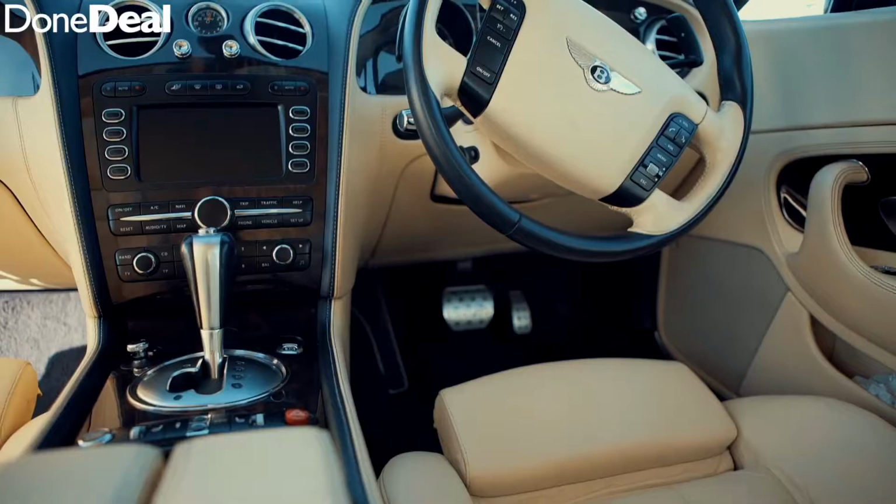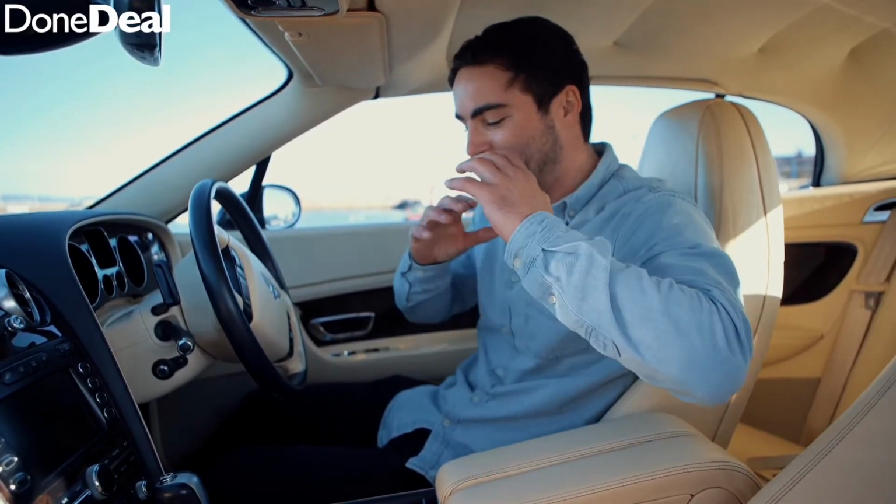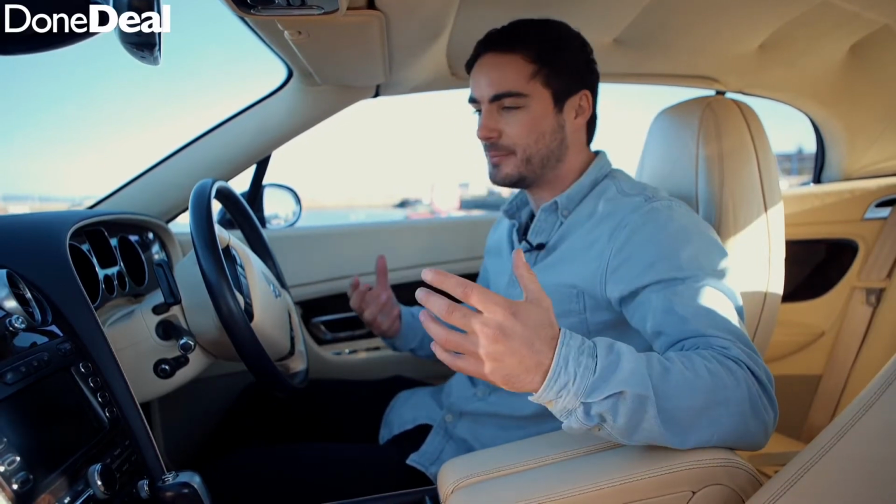How many buttons do you think there is just in this section here and on the steering wheel? 77. 77 buttons. In a Tesla, there is one button. 77 buttons, and I absolutely love it. It just has this incredible feeling to it.